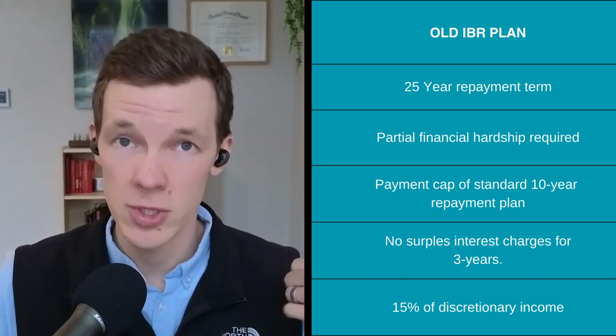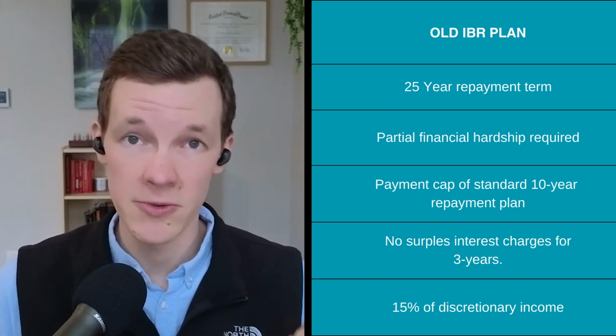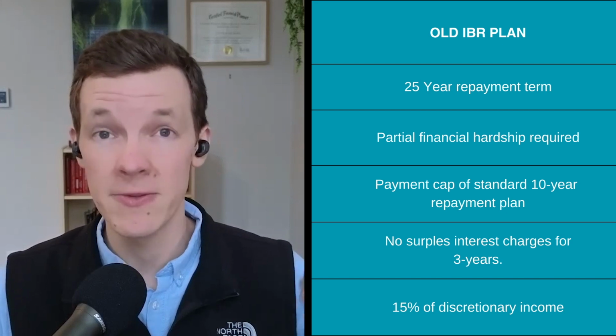If you're on the old version of IBR, if you took your first loan before 2014 and you're getting your loans forgiven, then you're paying a 15% income tax. Let's assume that you went to dental school and finished fairly recently and you don't have any loans before 2014. You're a 10% IBR candidate, right?